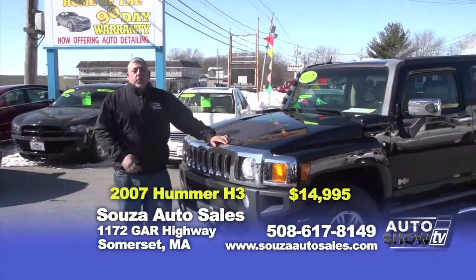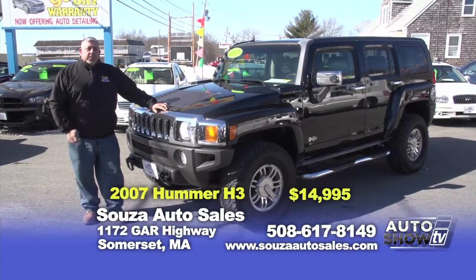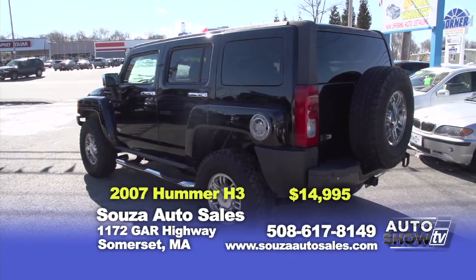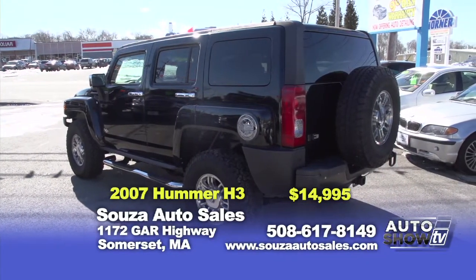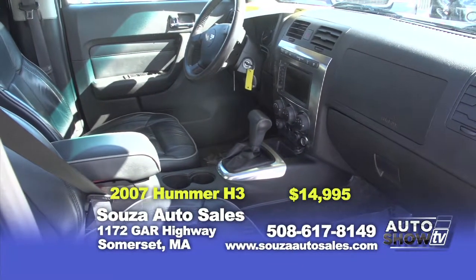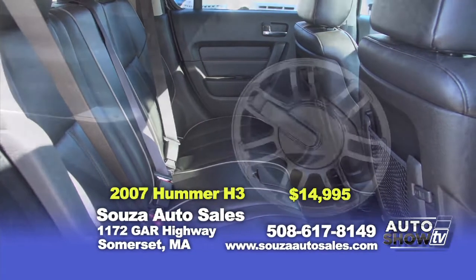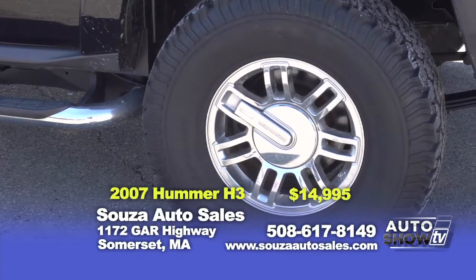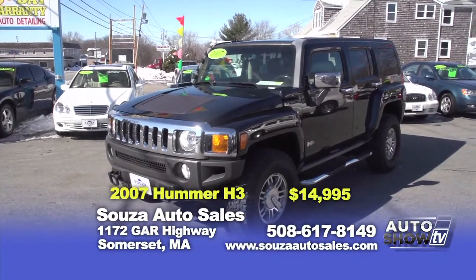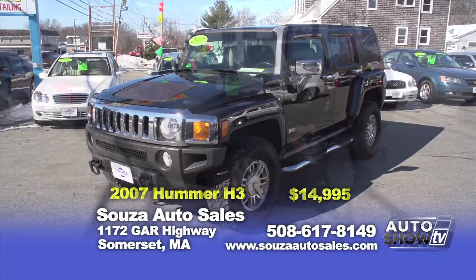Here we have the special of the week. It's a 2007 Hummer H3 Luxury Edition. People get confused with the Hummer, the H2. This has a 5-cylinder motor, gets 19 to 20 miles per gallon, just like the normal SUV. Has the all-wheel drive, leather, heated seats, navigation, sunroof, all power. Beautiful vehicle. Books out at over $17,000. We have it on special at Souza's for only $14,995 with a 90-day powertrain warranty.